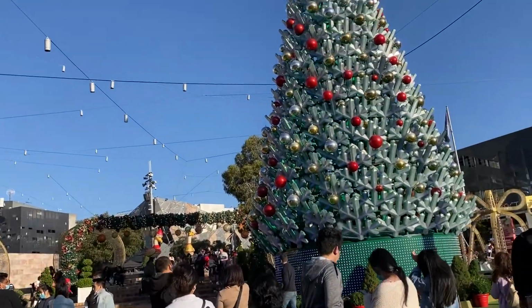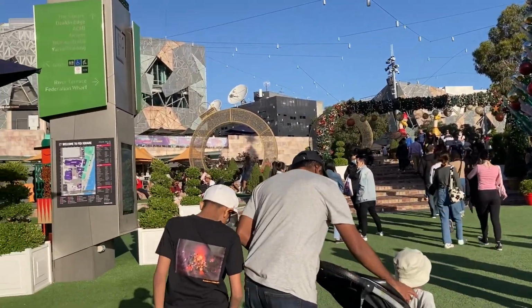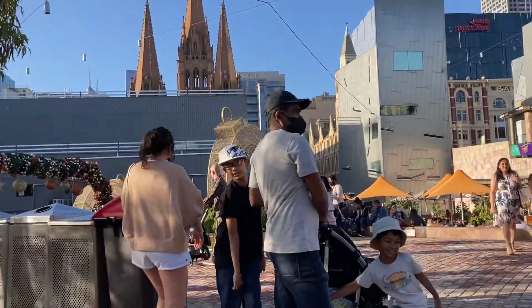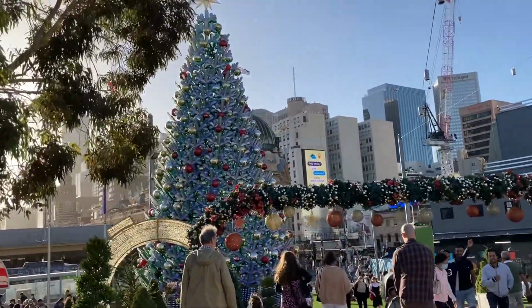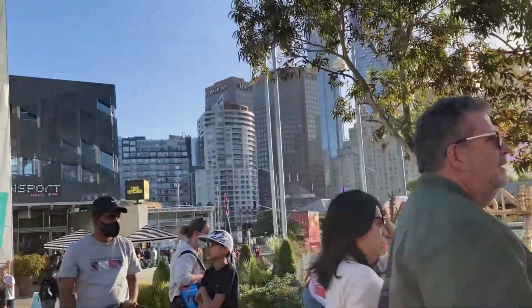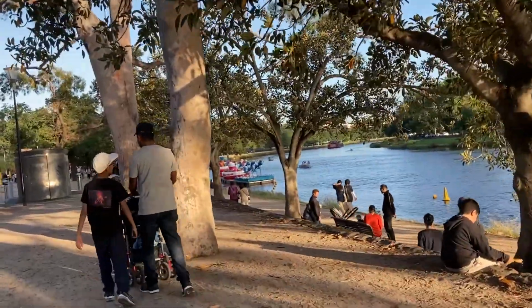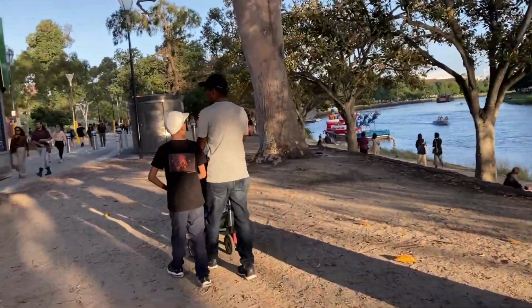as you can see. And firstly, we went to a big Christmas tree which lights up at night. Then we went to eat. After we ate, we followed the Yarra River to the carnival.